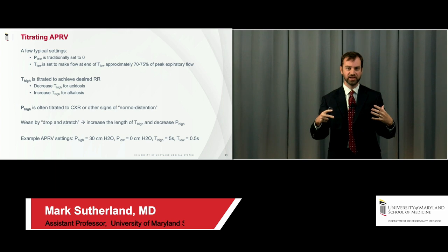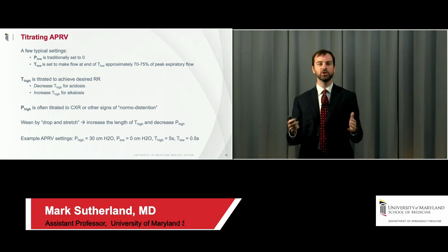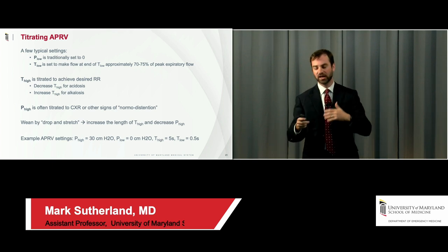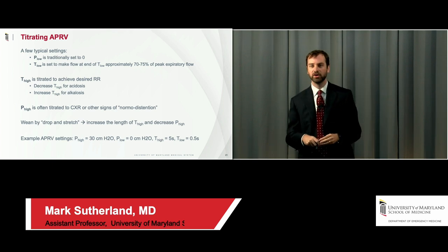So you actually get a chest x-ray and you decide your P high in large measure based on whether the lung is normo-distended. Some examples of typical APRV settings: 30 centimeters of water for your P high would be roughly in the range of what we're talking about. Again, your P low is always zero, T high of 5 seconds, and a T low of 0.5 seconds.